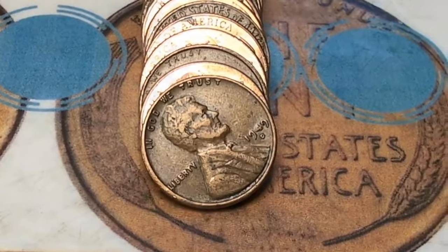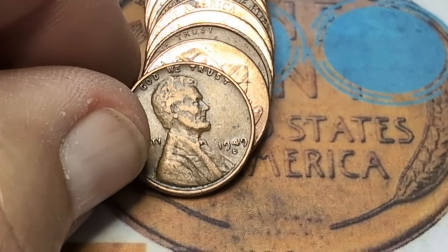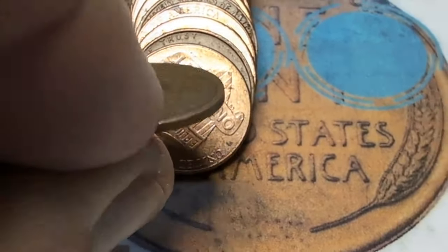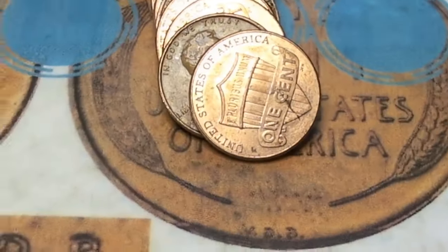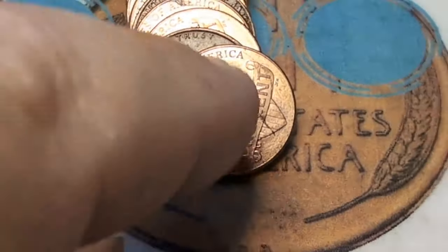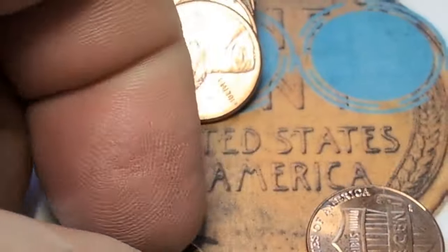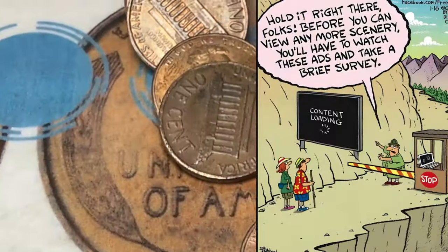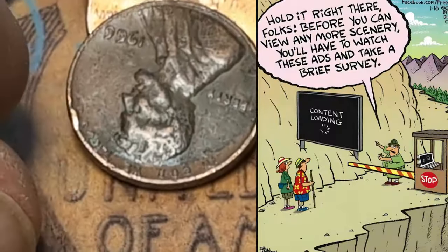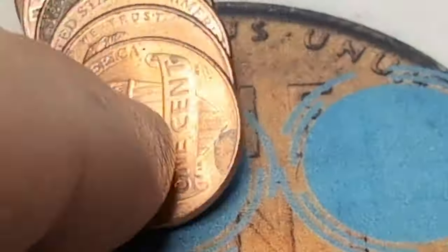Well, here's Wheatie number 7. I believe this is the 12th row. 49D. I like looking at the back, so I just like them. Come on. Sometimes my finger don't want to work right. $82.